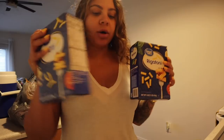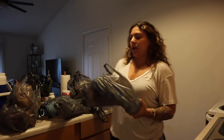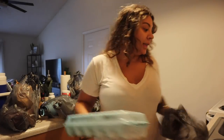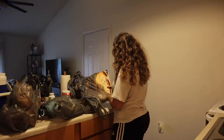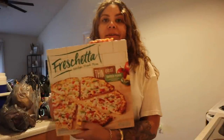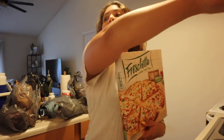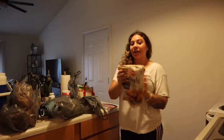So I got a whole bunch of different pastas just to restock because I am running very low and I don't really eat pasta very often, but I do like to keep some backstock of it in the kitchen just in case. And then I also got some pasta sauce. I got eggs because I was completely out. And then I got some frozen pizzas, 4 cheese, and then a garden veggie thin crust. Which, if you're gonna have a frozen pizza, at least this is sort of a healthier option. I also got some chicken nuggets.